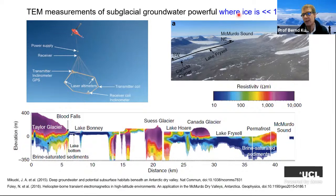This system works really well, but only if the ice is a lot less thick than 1 kilometer. In most of Antarctica, even the ice streams, the ice is usually around 2 kilometers thick, between 1 and 2 kilometers, sometimes a little bit more. And in East Antarctica, the ice is up to 4.7 kilometers thick, which is pretty thick ice. Therefore, we can't use these active source EM systems there. We need to do something more clever, and this is basically what Chloe is doing.